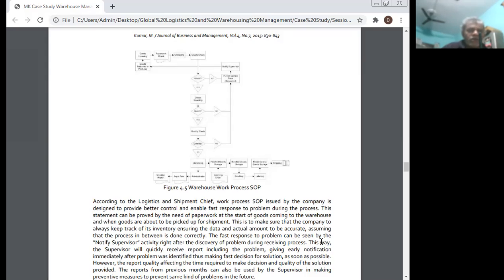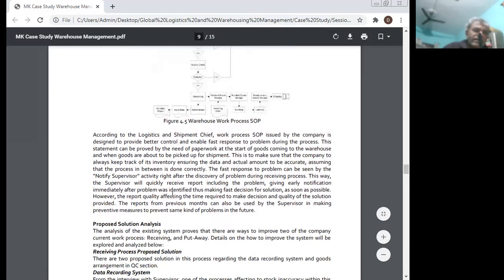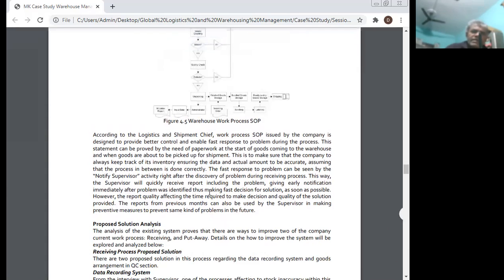The fast response to the problem can be seen in the notify supervisor activity right after the discovery of a problem during the receiving process. This way, the supervisor will quickly receive a report including the problem, giving early notification immediately after the problem is identified, thus making a decision for the solution as soon as possible. However, the report quality affects the time required to make a decision and the quality of the solution provided. The reports from previous months can also be used by the supervisor in making preventive measures to prevent some kinds of problems in the future.